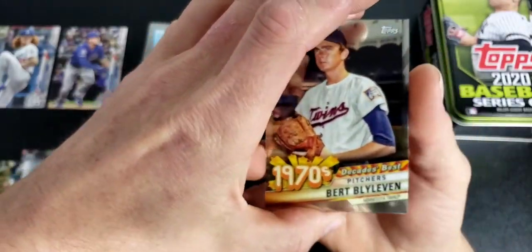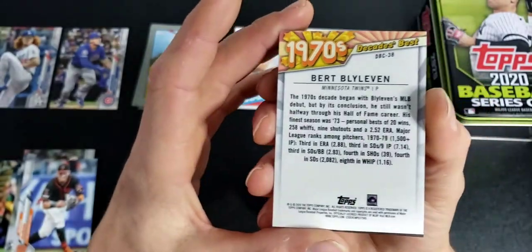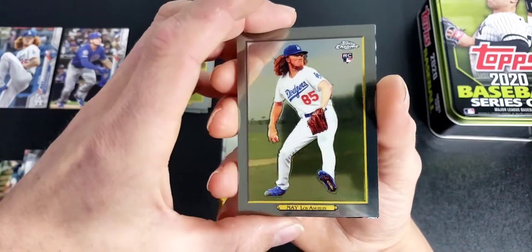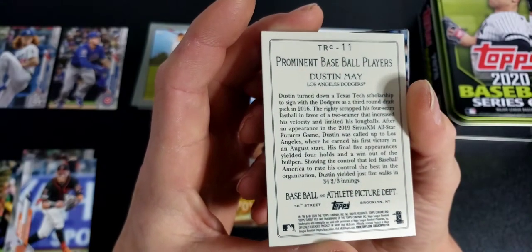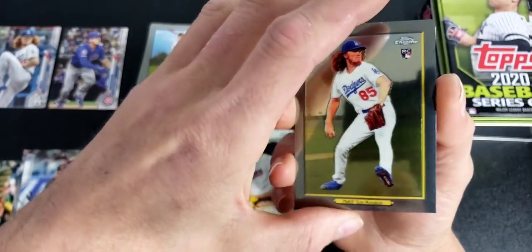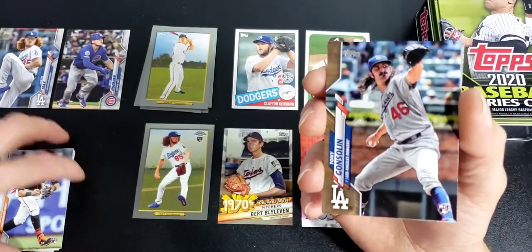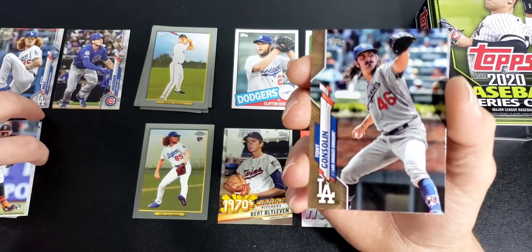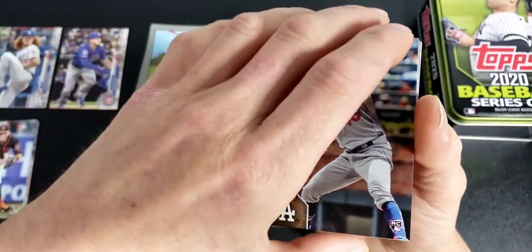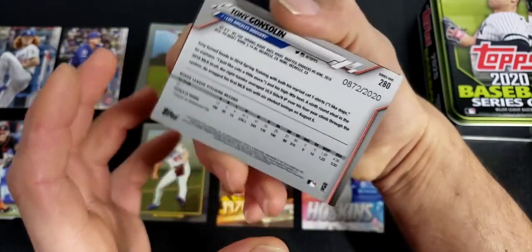We got Bert Blyleven, Decade's Best, chrome. Here's one of our chrome inserts. Decade's Best chrome. Oh, nice. Here we go. Dustin May chrome. That's a nice hit right there. Take the key rookie in his chrome form. Then we have a gold here. Tony Gonsolin. It's going to be numbered 0872 of 2020.